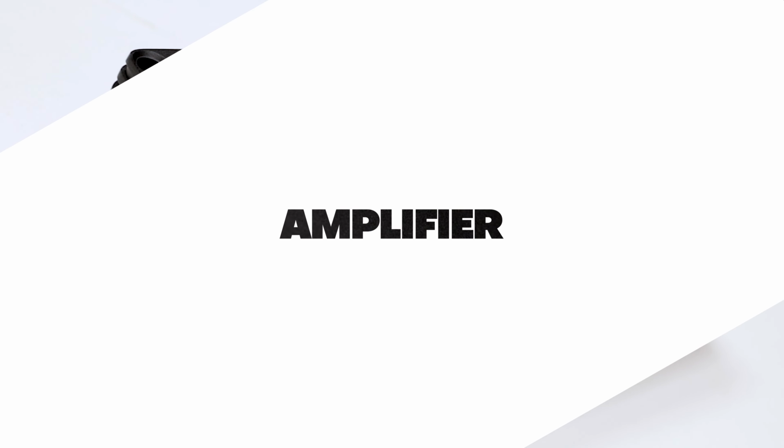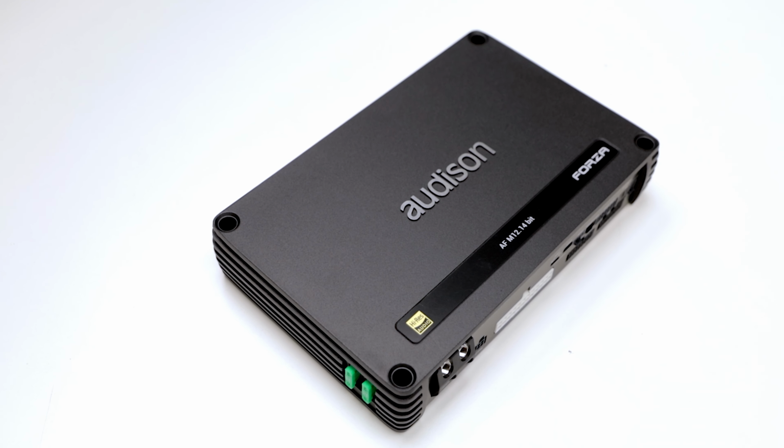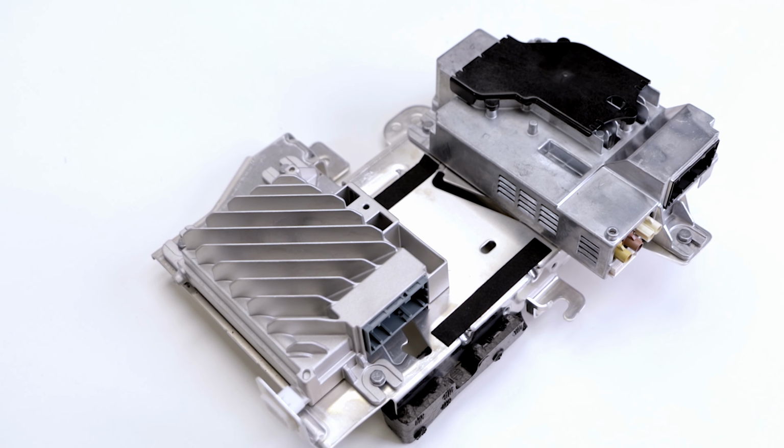But now time to talk about the very, very important bit. So I can move the scales away because we're not needing them. I'm now going to talk about power, okay? So power is all down to the amplifier. So this is what you get from BMW, and then this is the Audison system. So let's start off by just talking about the BMW system.